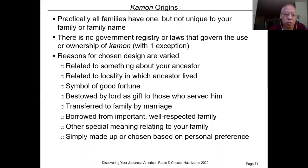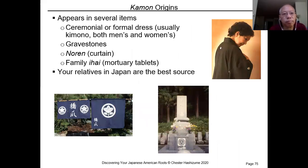And then again, for various meanings, it could have been adopted. Again, only probably your ancestors or relatives could tell you how it was chosen or even what it is. So as I mentioned, these are the items where it could appear on, and I show the Norden that I had made.